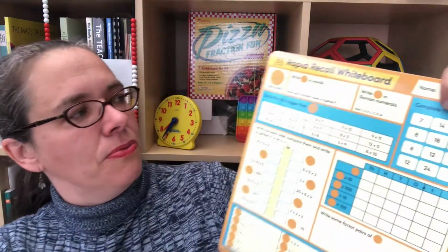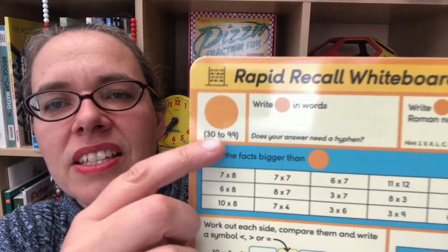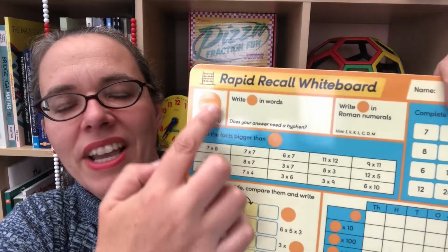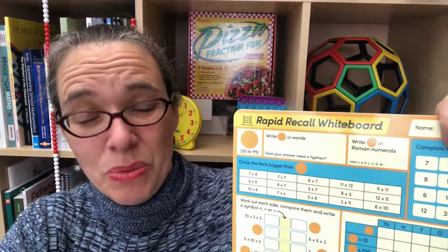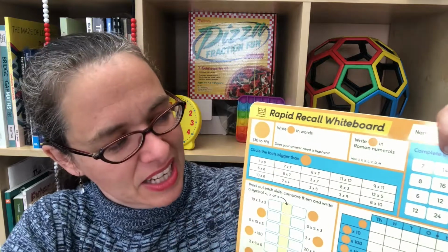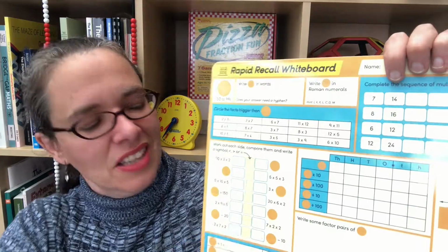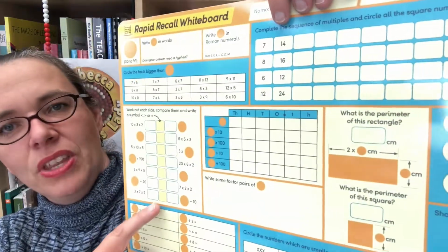This is the one for year 5. As a teacher, it asks you to shout a number between 30 and 99. Children write it in here. They may be working in groups at first before working on their own when they've built fluency with doing these tasks. They copy that number into all the orange circles and then answer all the questions for those circles.